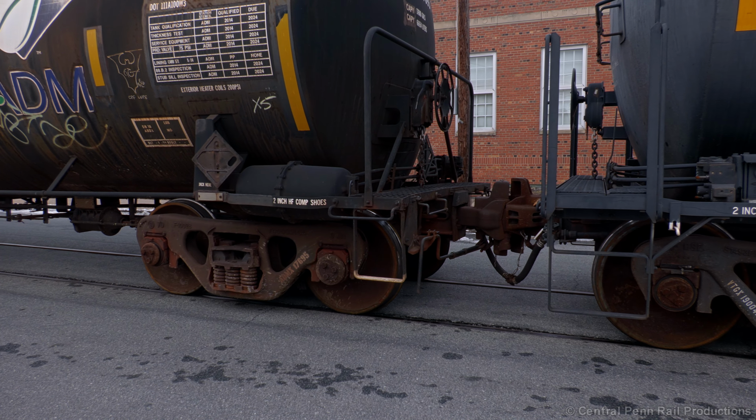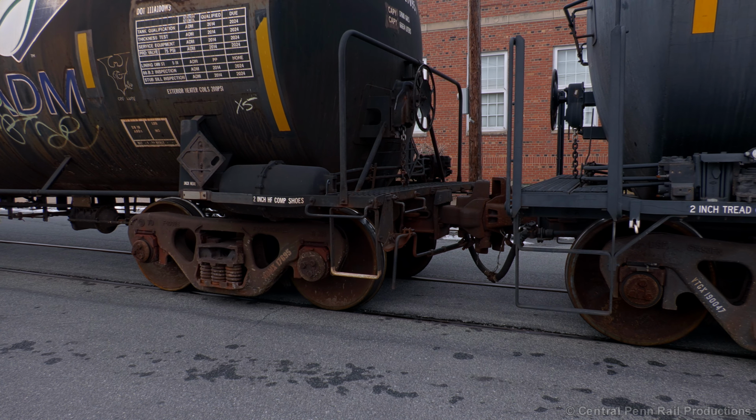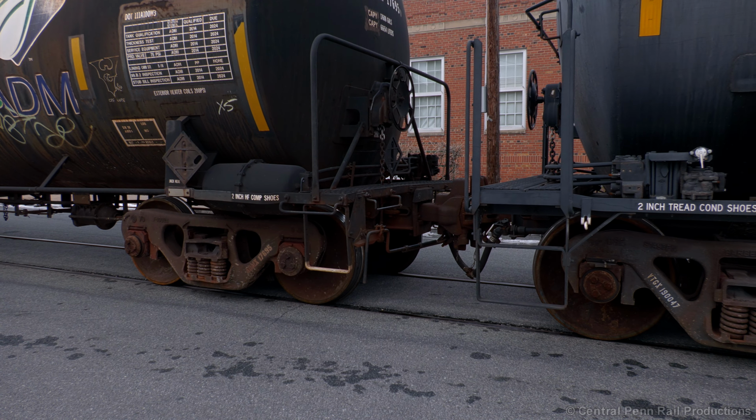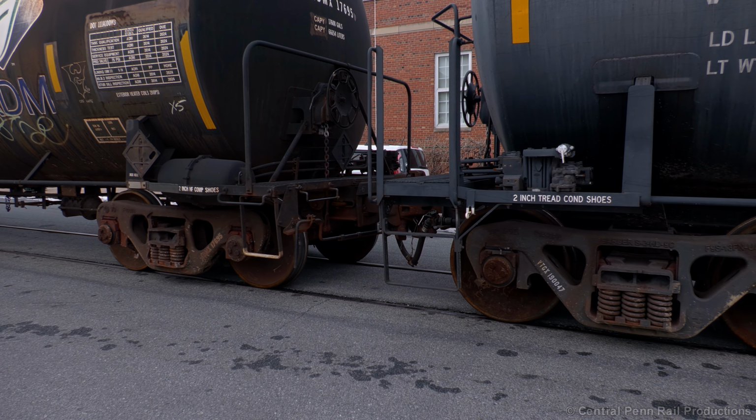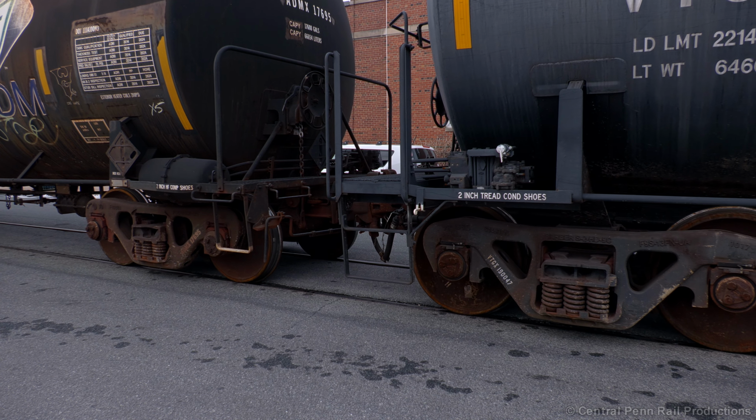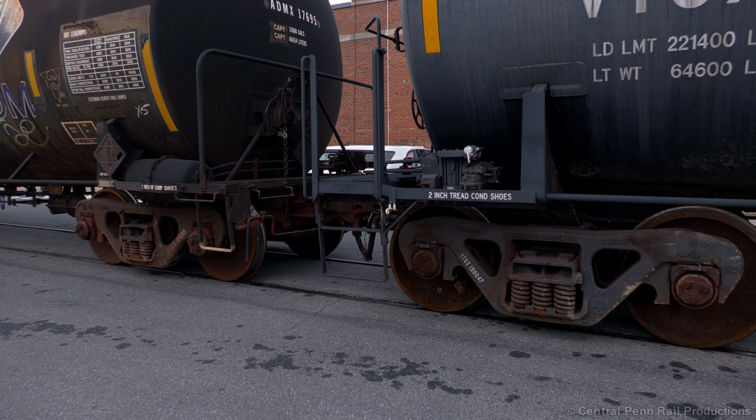The conductor heads to the rear of the train to protect the shove, but not without one last attempt to get it moving before throwing in the towel. It also doesn't help that tracks shared by a roadway may accumulate oil runoff from cars, possibly creating slick rails.